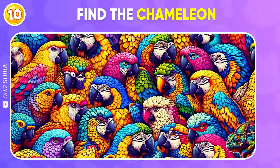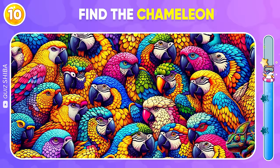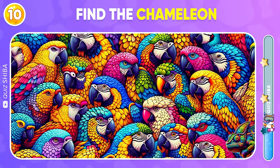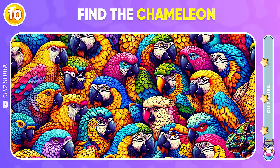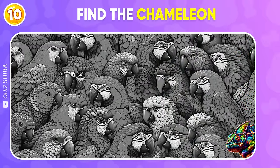Now, try to spot the chameleon among a multitude of colorful parrots. Ta-da! Chameleon is in the right corner.